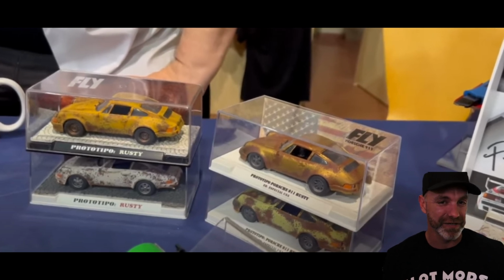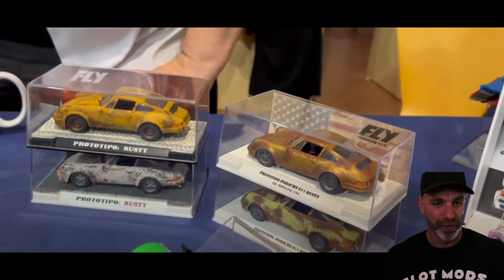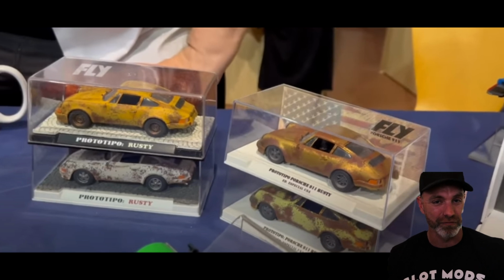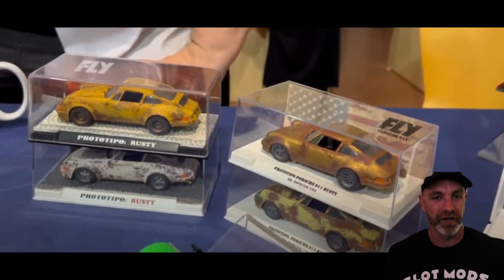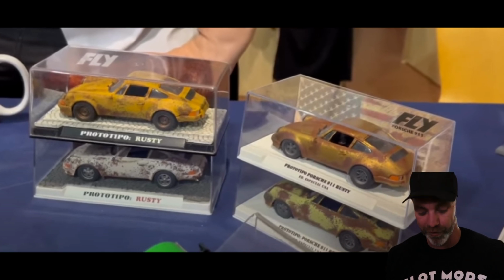Moving on to some rust version Porsches. Yes, we do have the Rust series. We spoke about that in an older news episode. Here are four more Porsches. I love this idea. They're barn finds. It's a new series that they've started, the Rust collection. I think it's called the Oxide. Looks really cool. Again, they are going to be continuing this series. You'll see some more in a tick.